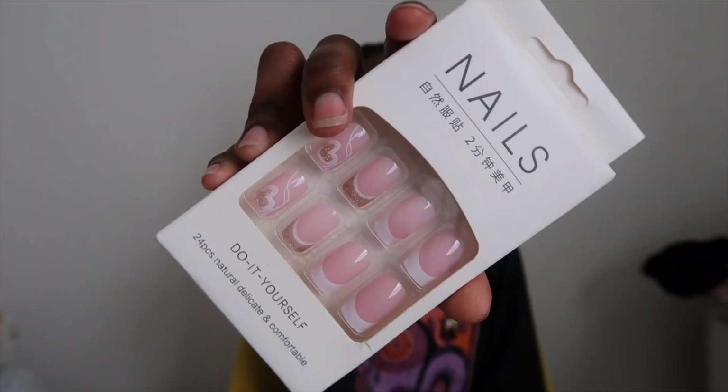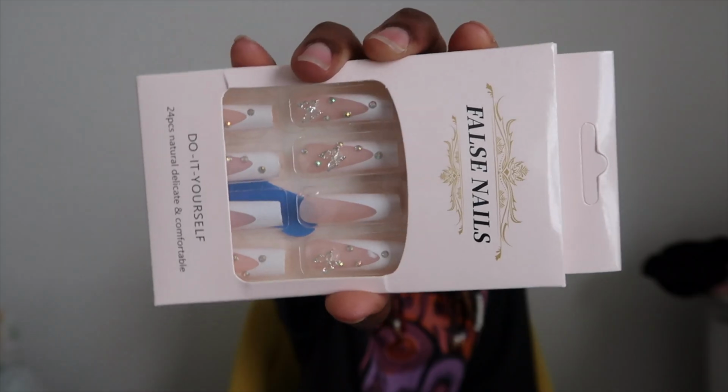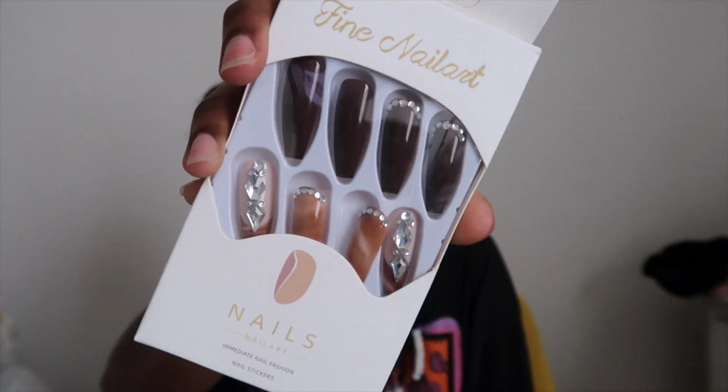The rest of the items in this package are press-on nails. I have a pack of 5. I have these brown ones, white ones. I also got this fake little nose ring piercing. The last set of press-on nails I got are these ones.